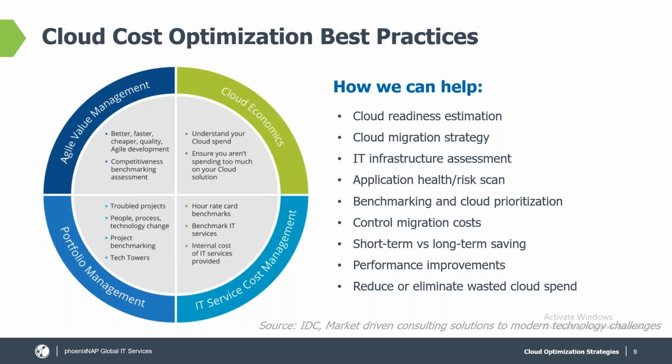Again, this all correlates with each other. You can't just do one piece without doing the other pieces. You really have to have a big picture analysis of everything going on. And with that, we'll go to the next slide, and I'm going to turn it over to Brian.